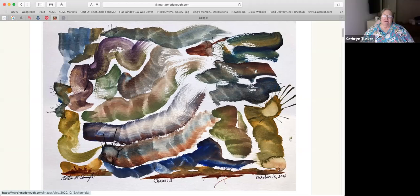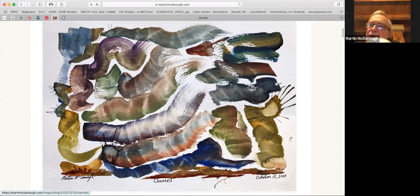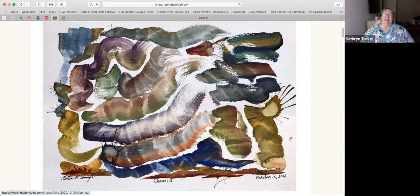These look like flying carpets. Yeah, they do. If you go through the channel from the left to the right, when you come out, you have these flying carpets waiting for you to take you away. Yeah, each one of them.